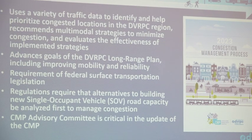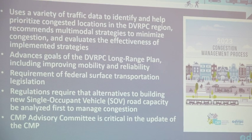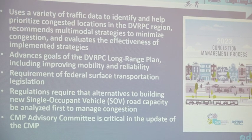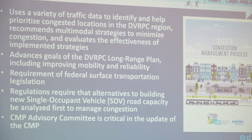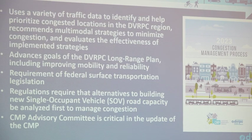Like I said, it's a required process. So really part of the regulations, looking to manage strategies that they're not single occupant vehicle, right? Everything but driving alone. How can we do that better? And so the CMP kind of leans toward that. It's really the overarching goal, and then kind of informs the process of the long-range plan.